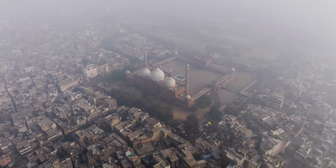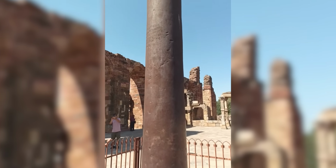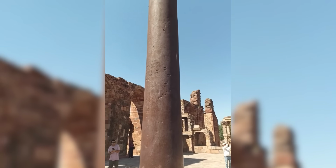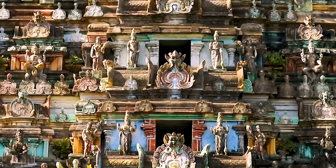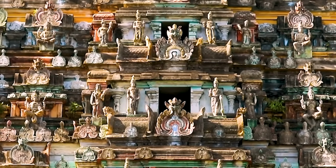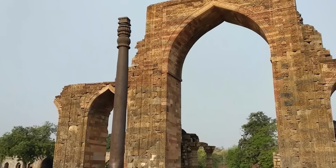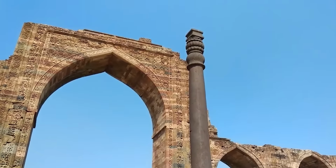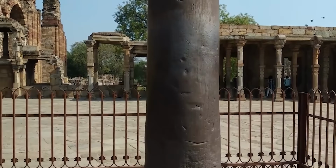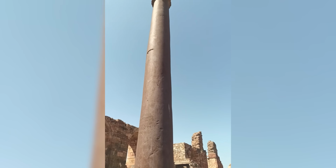In the city of Delhi, India, stands a massive iron pillar over 23 feet tall and weighing more than 6 tons. It was erected around the year 400 CE, during the reign of Chandragupta II. What makes it extraordinary is not its size, it's the condition. The pillar has stood outdoors for over 1,600 years, through monsoons, extreme heat and pollution, and centuries of exposure, but it's barely rusted.